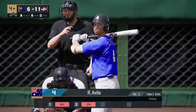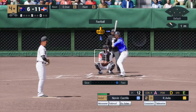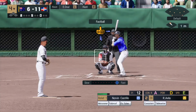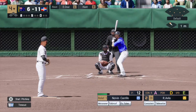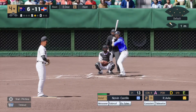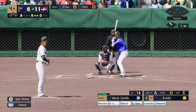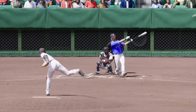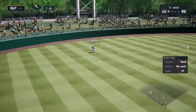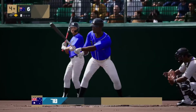Australia are all set to begin batting here in the bottom of the fourth. Next in the lineup, Roberto Avila. Flawless so far, he's 2 for 2. The Australian National. First offering is a called strike. That's 2 swings and misses in a row. Pulls that one. And that'll be in there for a hit. Australia has their leadoff man on.